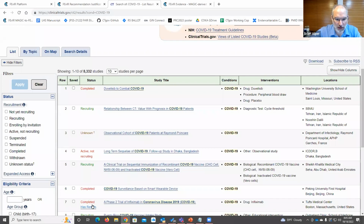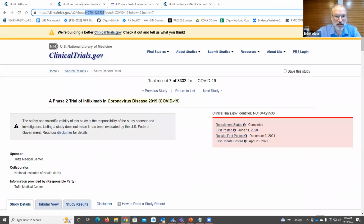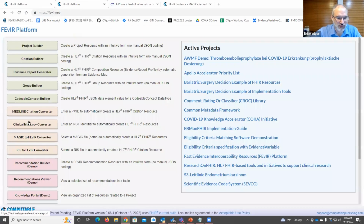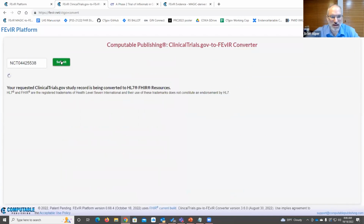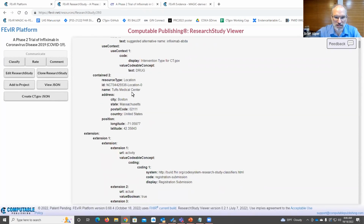And if we pick one that has results, we'll see more details of how the results are handled. I'm going to go back to the FEvIR platform, clinicaltrials.gov converter, put in that NCT record, and it will convert this to FEvIR resources. And you can see here, we have a research study resource. There's an evidence variable for the drug infliximab, a location, Tufts Medical Center, including longitude and latitude data, so you can see where it is on the map.